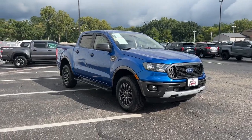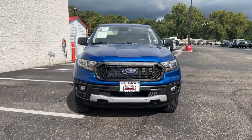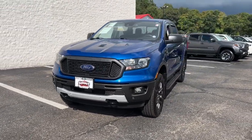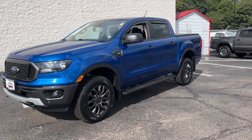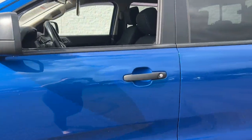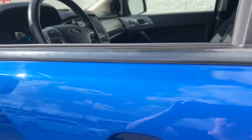Enjoy the view of this 2019 Ford Ranger. With less than 60,000 miles on the odometer, this vehicle stands out from the rest. Here's a Ford Ranger, the midsize pickup that's both smart and tough. With features like smart terrain management and driver assist tech, straightforward controls, and a rugged, dependable build, this truck helps you make the most of your outdoor lifestyle.